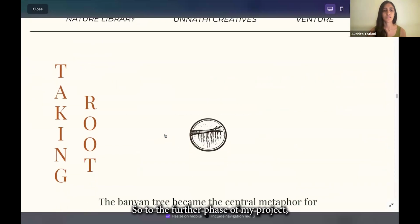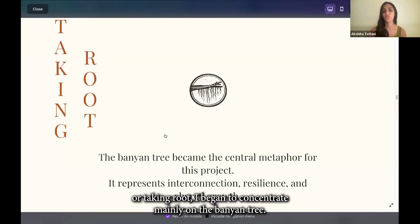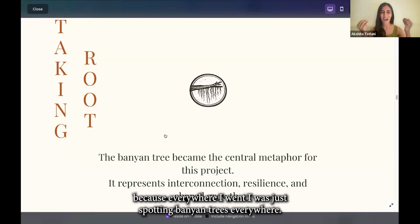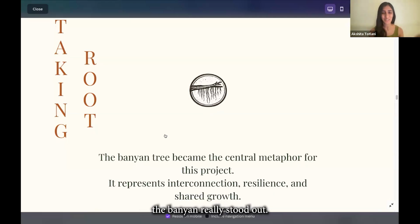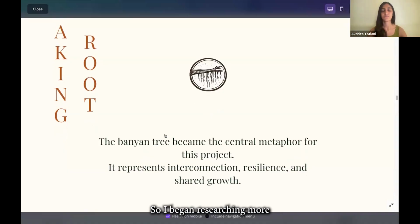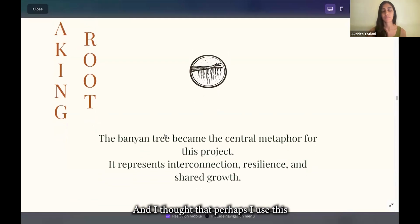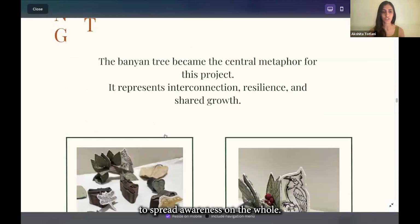So for the further phase of my project taking root, I began to concentrate mainly on the banyan tree. I think the banyan tree was just calling to me, maybe because everywhere I went, I was just spotting banyan trees everywhere. Of course, there are so many other tree species, but for some reason, the banyan really, really stood out. So I began researching more about the banyan tree and learning a little more about it, and thought that perhaps I use this as my core of the project to spread awareness on the whole.